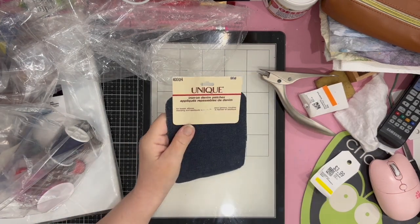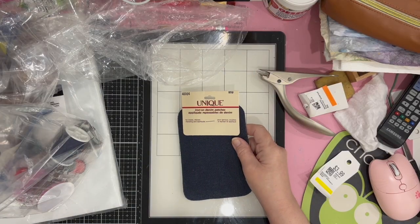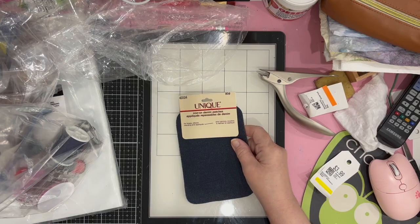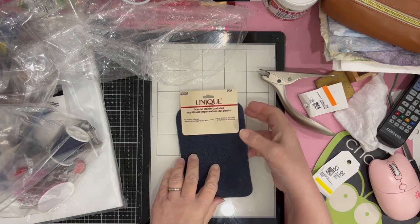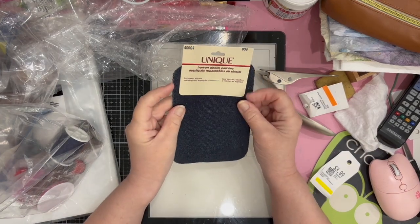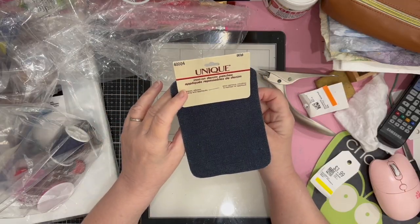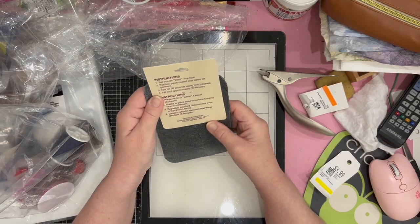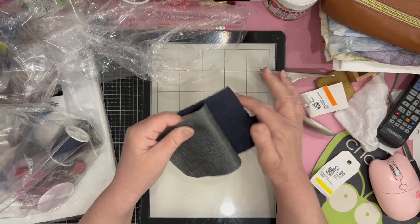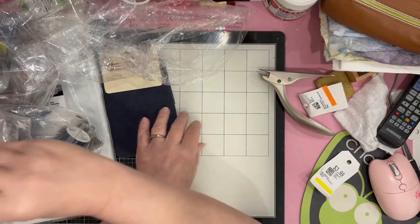It had a set of iron-on denim patches. Unique. We buy that at Fabricville usually. That's a Canadian brand. And it's been used. The second one's been used. I cut a piece out. But yeah, an iron-on denim patch.